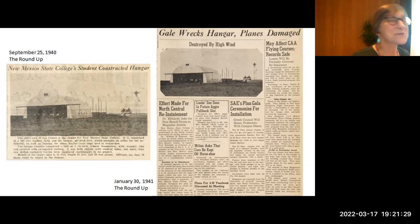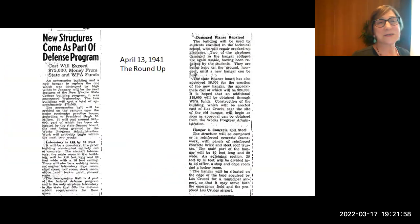And the other interesting thing about it is Ruth Nell was there when it blew up, along with a man who would become kind of a technician for the aviation training program, Bob Chamberlain. So they just were sitting in their car just watching this building completely blow up in front of them, and there wasn't anything they could do to stop it. So that is an interesting little bit of unfortunate history.